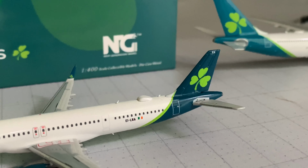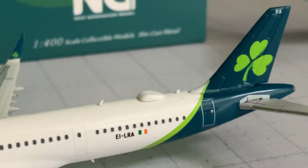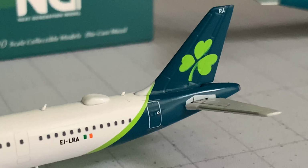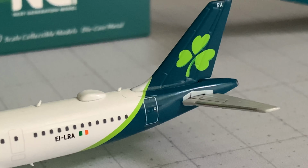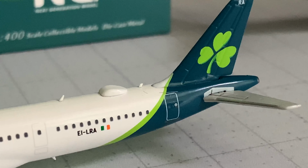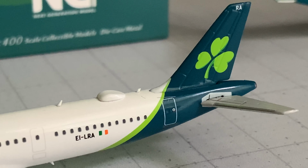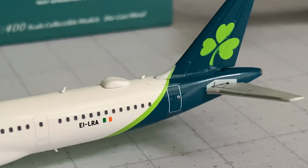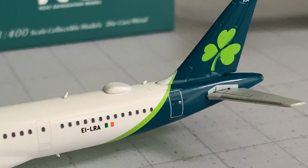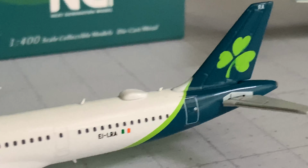It's still absolutely phenomenal. Registration is EI-LRA. They're getting quite a few of these 321neos. Obviously, they replaced the 757s not too long ago. They fly to places like, actually right now, I think one of them is flying Dublin, Boston, or it was. But when things are normal, they're doing stuff like flying down to Hartford, Philly, doing the Boston-Shannon route, the JFK-Shannon route, things of that.